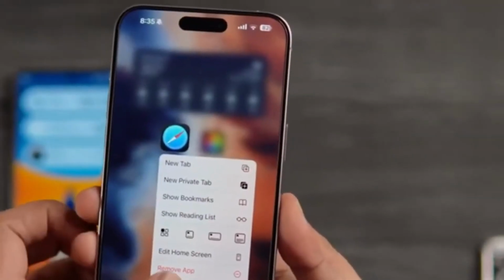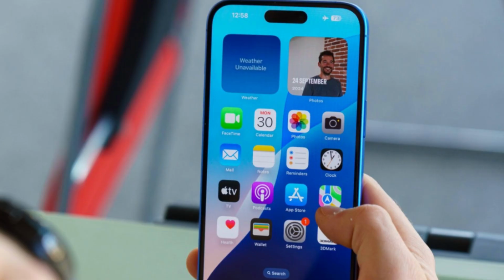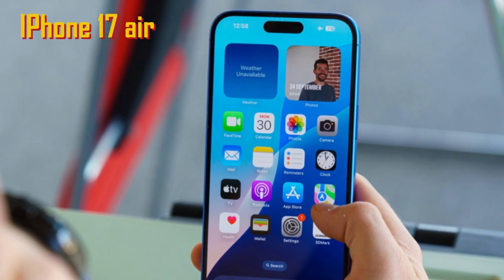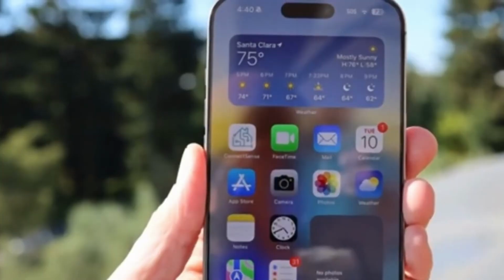Based on what analysts are saying, Apple's own modem, rumored to be called the C1, will likely be used in the regular iPhone 17 and a new model that might replace the current Plus version, possibly named iPhone 17 Air. Meanwhile, the iPhone 17 Pro and Pro Max are expected to continue using Qualcomm's chips for a little while longer. This wouldn't be Apple's first test run.